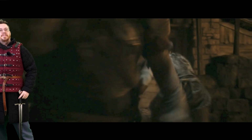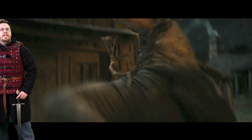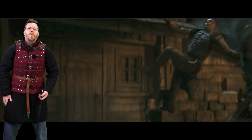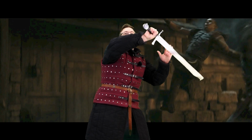Hit, and then Arondir switches to CGI. Jump. Big kind of kung fu kick. Does he even... He misses. He misses completely. What were you aiming for? The orc is... What? Arondir, mate, you're aiming here, and the orc is over here.